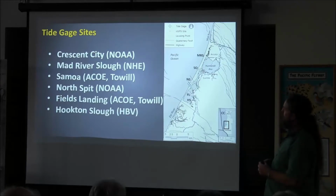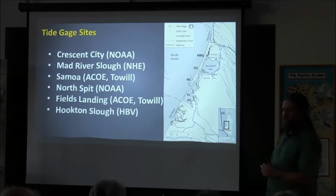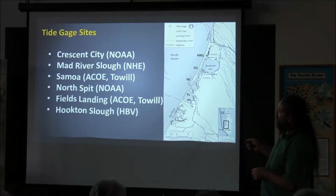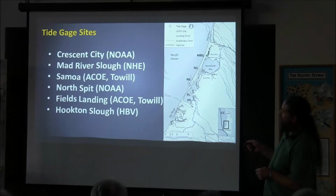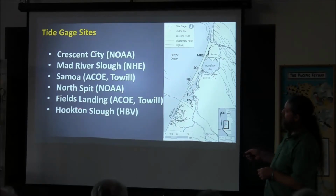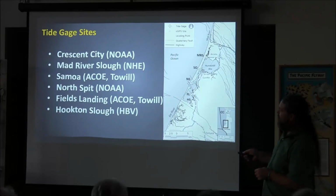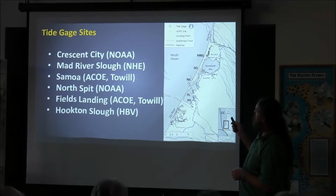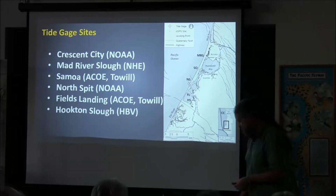So we propose to use some tide gauge data, and we placed some tide gauges, and we utilized some tide gauge data from NOAA at Crescent City, Northern Hydrology and Engineering, Jeff Anderson, and Mad River Slough, Samoa and Fields Landing, where the Army Corps of Engineers had some tide gauges placed recently, the North Spit from NOAA, and then we've set up a tide gauge at Hookton Slough. So here's Hookton Slough, Fields Landing, the North Spit, Samoa, and Mad River Slough, and then up in Crescent City.